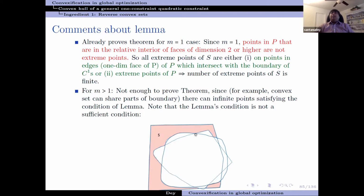Now the previous lemma would say, look, this point here is in the relative interior of a two-dimensional face. This point here is on the boundary of two guys, so this could be an extreme point. This cannot be an extreme point, this cannot be an extreme point, but this can be an extreme point, this can be an extreme point, and so forth. So these guys can be extreme points, but it turns out that for the convex hull of S, none of these guys are extreme points, because this is the convex hull.